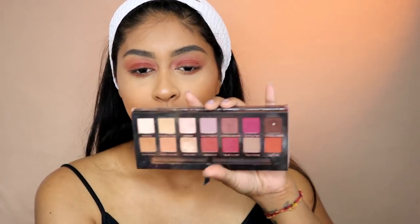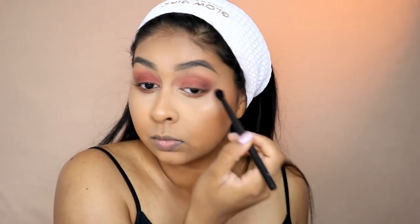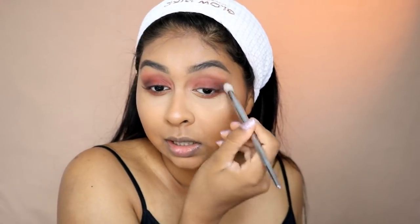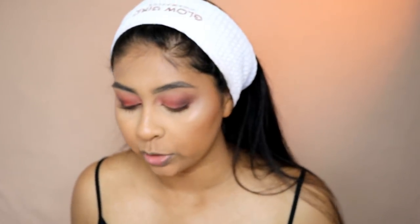I'm then gonna take some of Cypress Amber and blend that on the outer corner. I'm just getting a clean brush just to blend that out. I'm also going to put a little bit closer to the lash line. I feel like I always do the same kind of eyeshadow style, so I wanted to go with something a bit more effortless and smoky today.